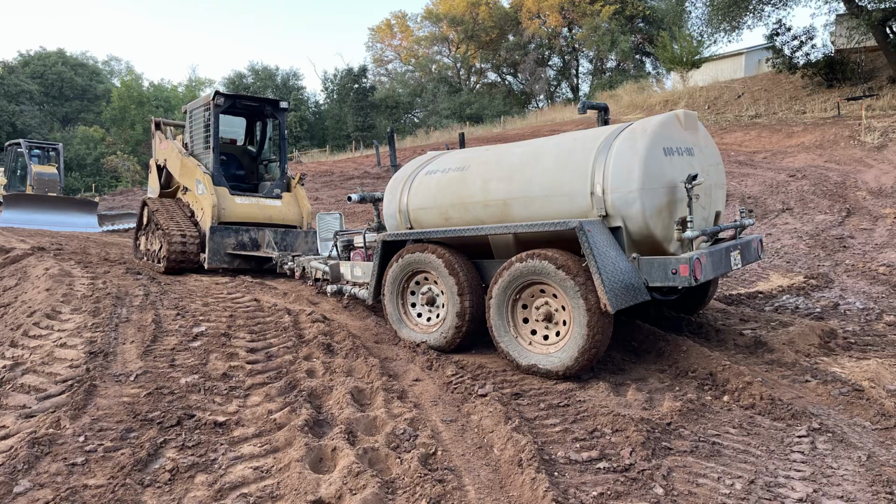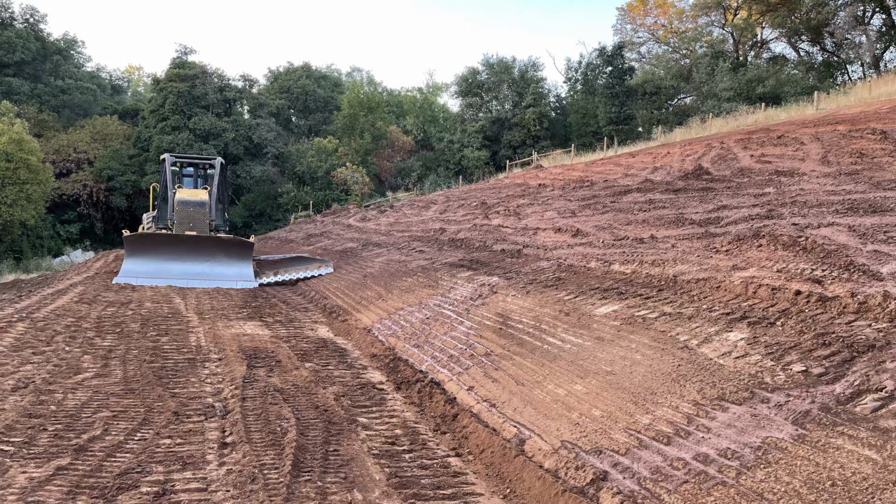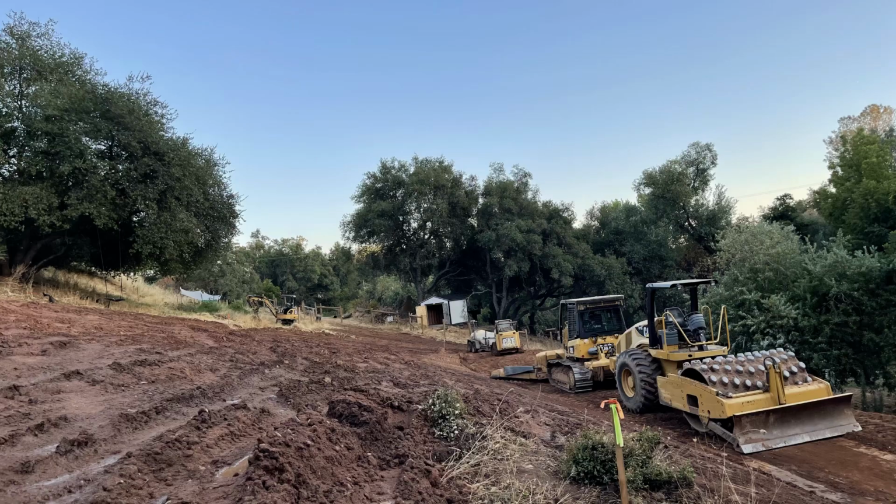You can see here the water trailer and the skid steer and the bulldozer. You can see that little arm on the bulldozer, and he uses that to help scrape the sides of the hill in order to make the cuts and put them at the correct angle.